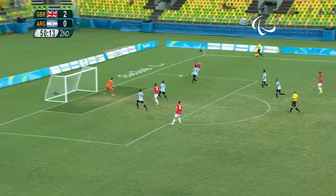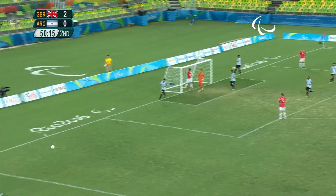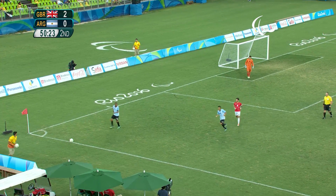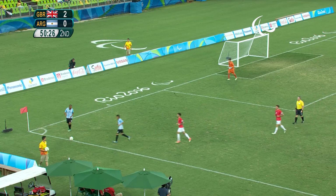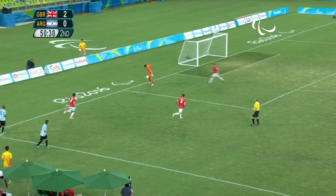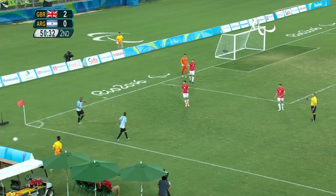Barker with a little sway, Porcher calling for it. And then he went and then he didn't, and then he went again and it was too late. It's probably a good job he's an outfield player with back passes like that. Did well to handle it.